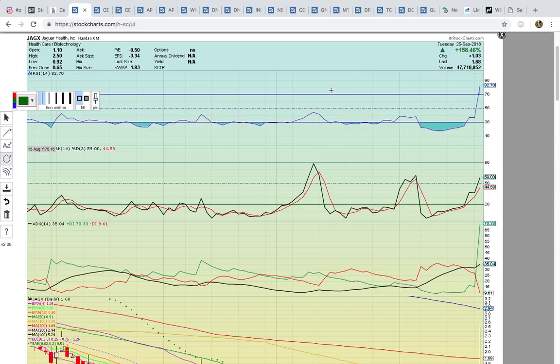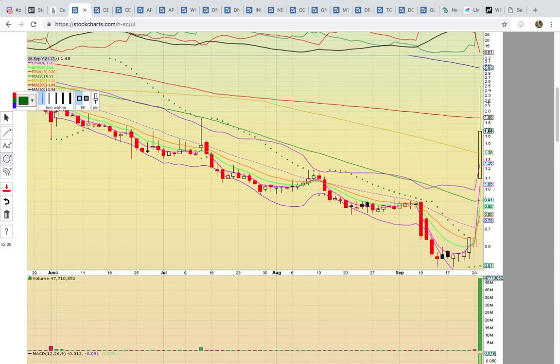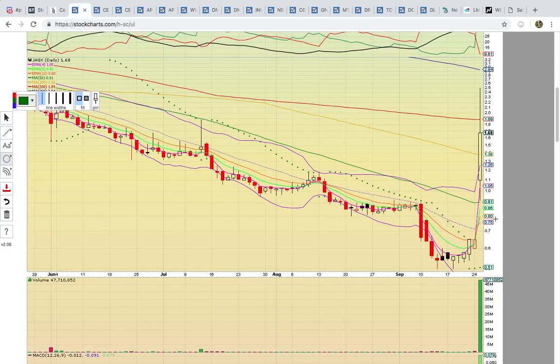So first up is Jagwire Health here, ticker symbol JAGX. Huge move today, closed up 158%. Congrats everybody, this was a big play. It was alerted in our chat after hours yesterday, so congrats to our members that alerted that. Thank you very much. It made a big follow through today, opened at 110.